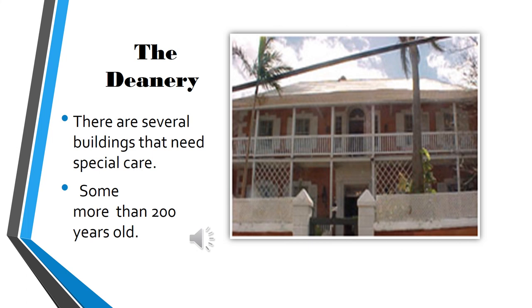There are a number of historic buildings that need special care. Several in Nassau are more than 200 years old. For example, the Deanery on Cumberland Street.